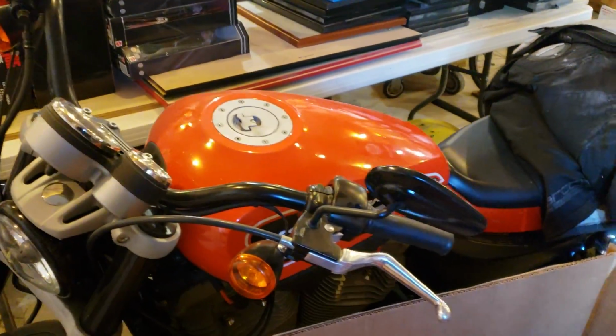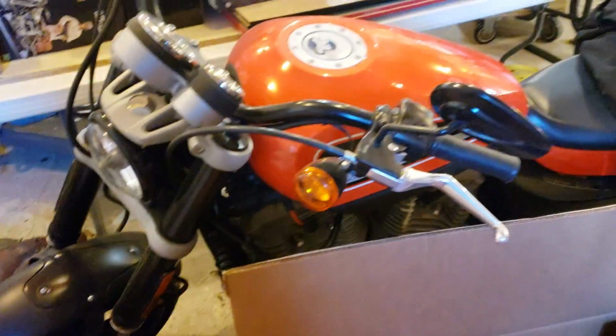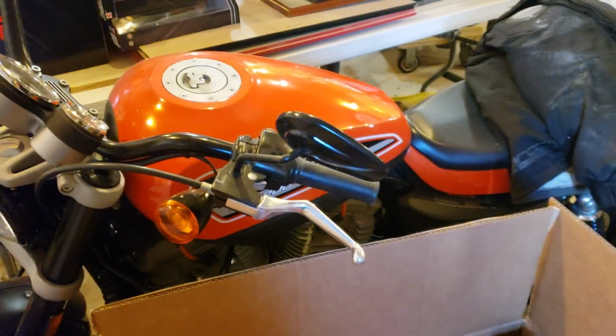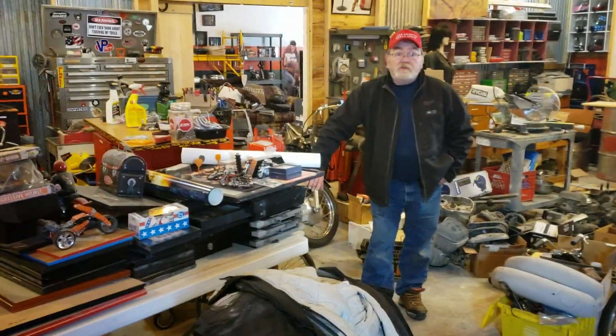The bikes, depends on what kind of deal. Some of them are bought and sold. Some of them are kept in the museum. This 1200 is staying in the museum as long as Clint is alive. It's staying there. And I think he said when you passed away, you wanted one of your friends to get this.